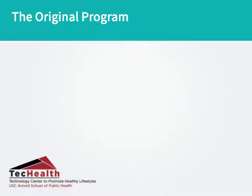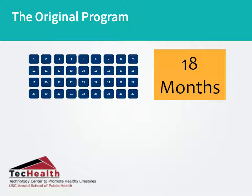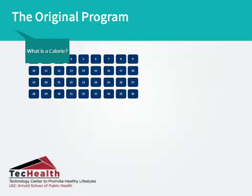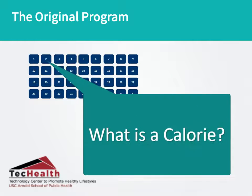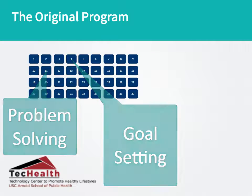Tech Health had developed a web-based weight loss program that is a set of 36 lessons spread over an 18-month course period. The types of lessons involved aim not only at teaching the learners knowledge-based content like what is a calorie, but also at developing skills like problem solving and goal setting.